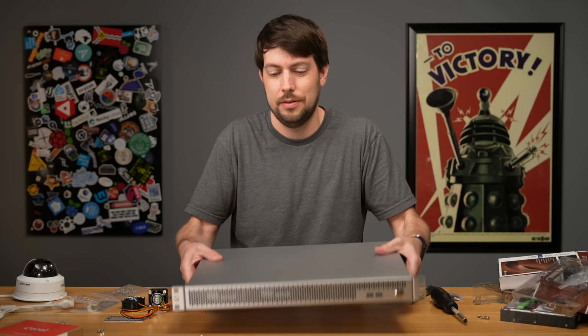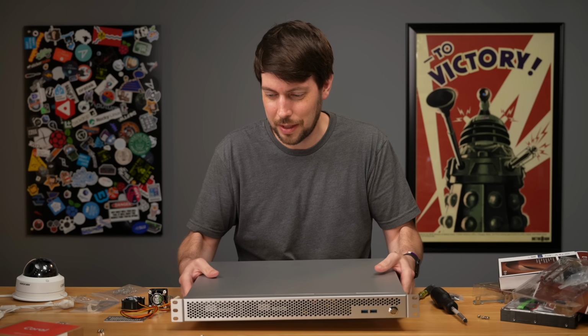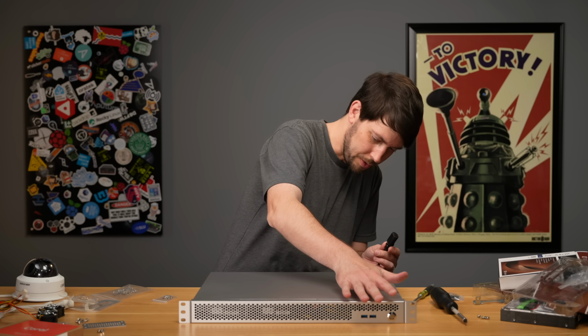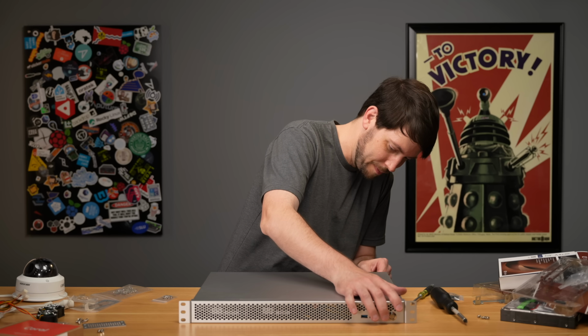Let's get this, it's a little bit heavier now. Let's get it plugged in and see what happens. I'm gonna plug the power supply in and hopefully it does not kill me. This is an all metal chassis.